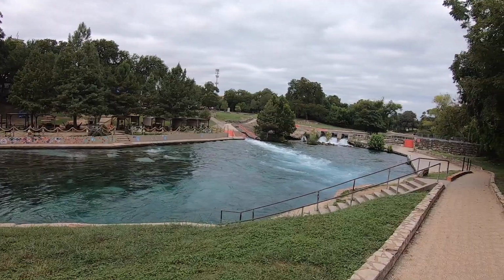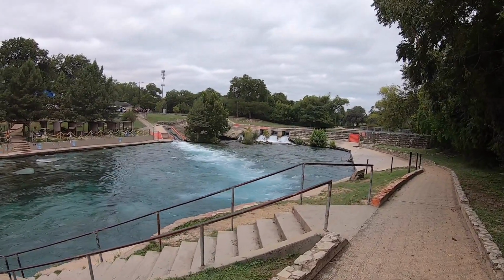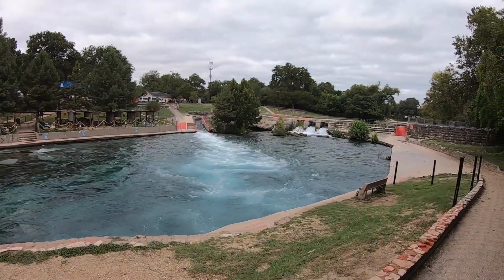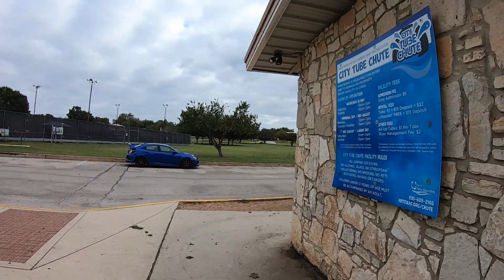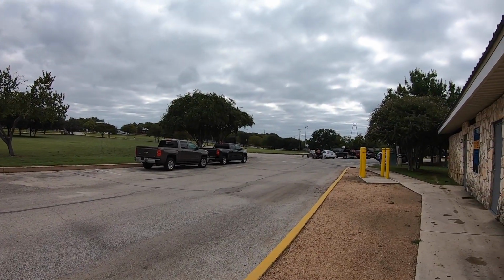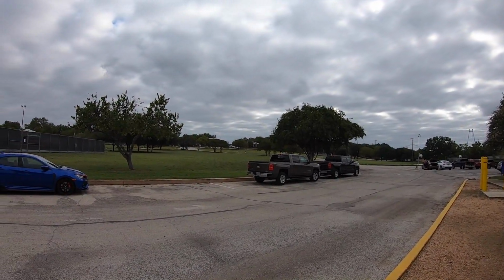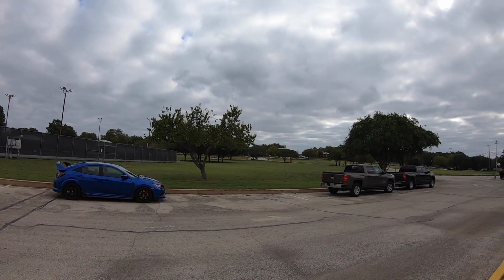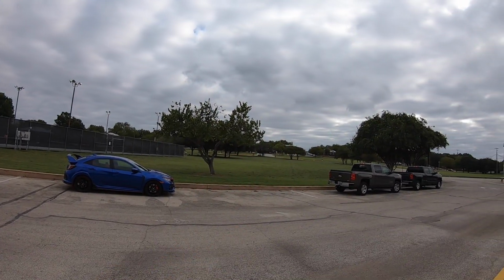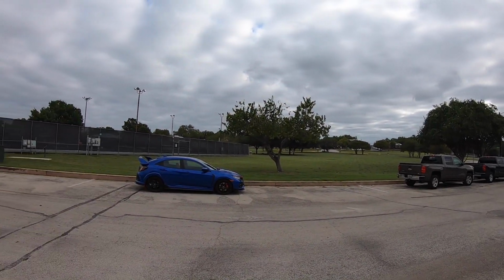One last shot of the tube chute there, and then we'll go up and see what else Prince Solms Park has to offer. Okay, so here's the rest of Prince Solms Park. During the summer, there is a fee to park here. But lots of room to run around. Tennis courts. There used to be parking on the grass years and years ago, but they put an end to that. And now, obviously, the grass looks a lot better.